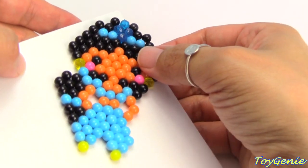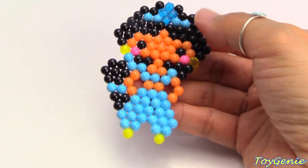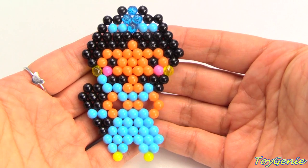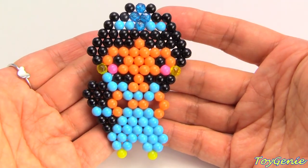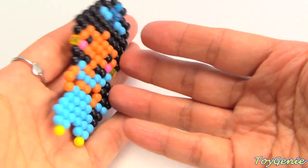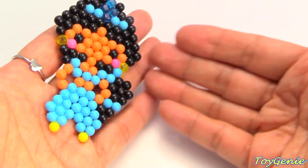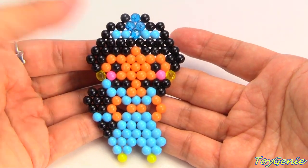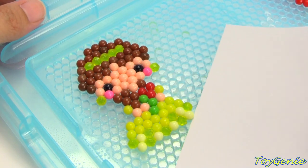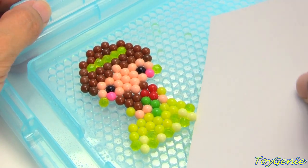Super awesome. And then you want to remove it from the template so it doesn't stick to it. And look, we have Jasmine. Yay, she looks so awesome. And you can put these anywhere. You can flip her forward and backwards and she still looks super cool. Isn't that awesome? And now let's get Belle and then we'll work on Ariel last.